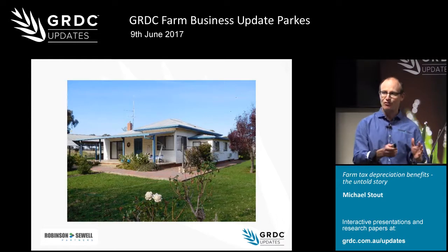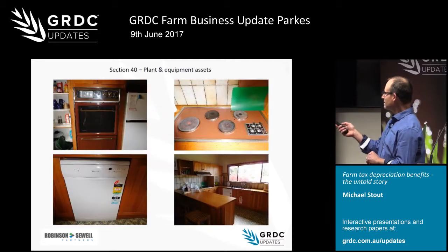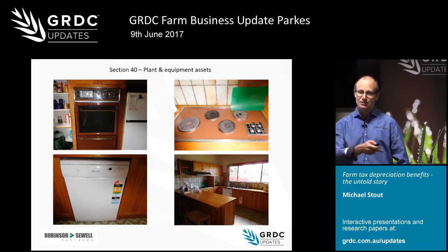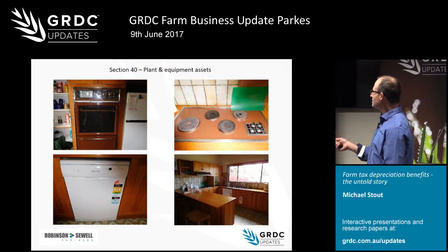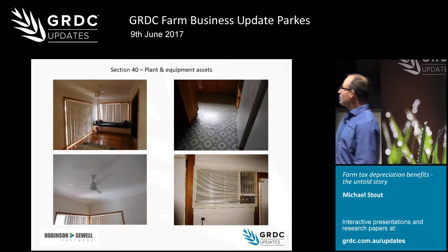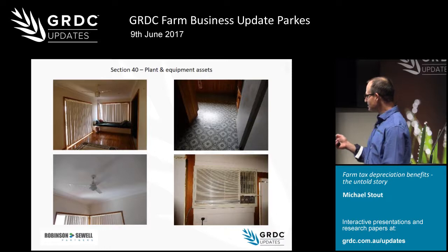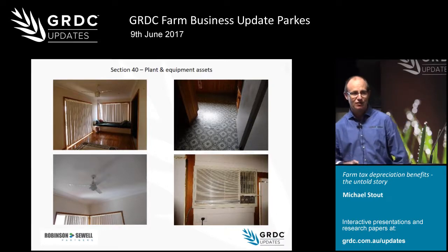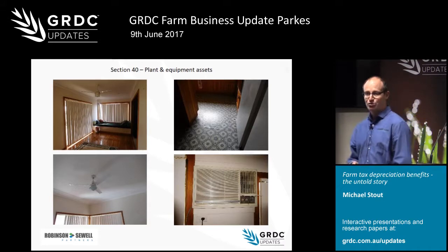If it was built before 85 and there has been no extension, you can't claim that part of the house. But there is the inside part of the house which falls under what they call plant and equipment for houses, and it's section 40, and even if it was installed before 85, you can claim it. And so that's your ovens, cooktops, dishwashers, curtains, blinds, your carpets, vinyl, air conditioning units, fans, light fittings, hot water systems. All that, we can put a value on, and that can be put into the depreciation schedule.